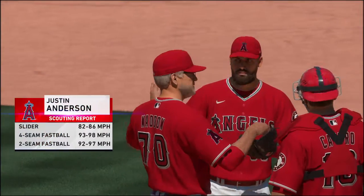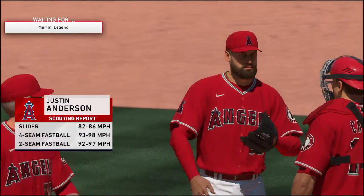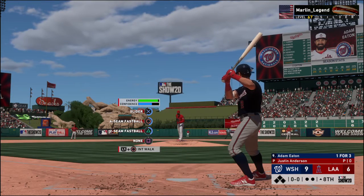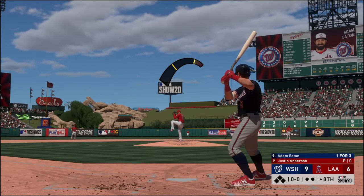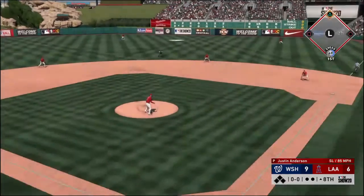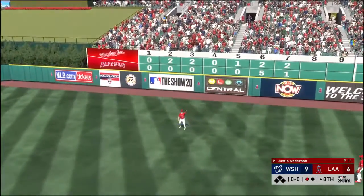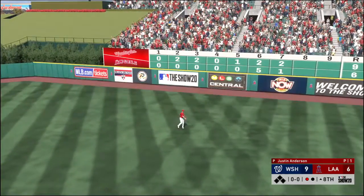Justin Anderson has been summoned from the bullpen as he'll do so to start the 8th. Number 38, Justin Anderson. From the stretch. Pulled toward right center field. Trout on the run. He makes the catch. A great effort to get there and record the first out of the inning.